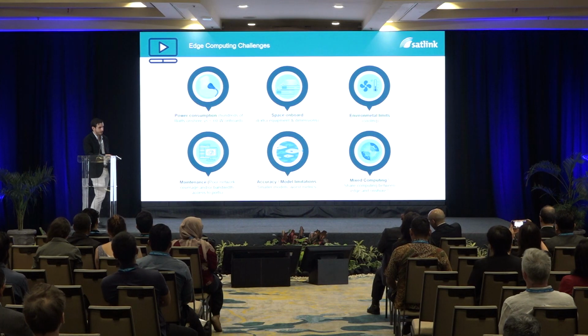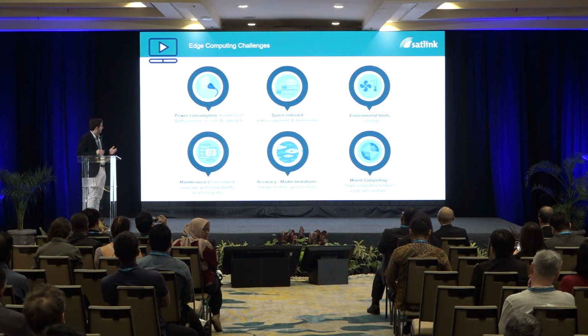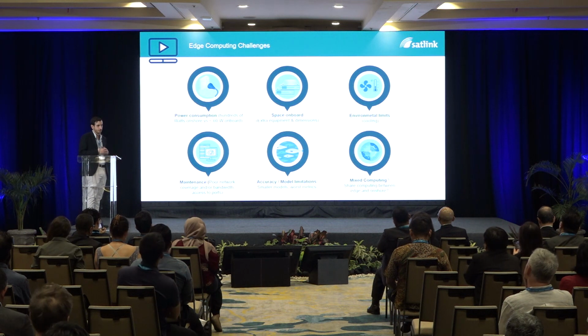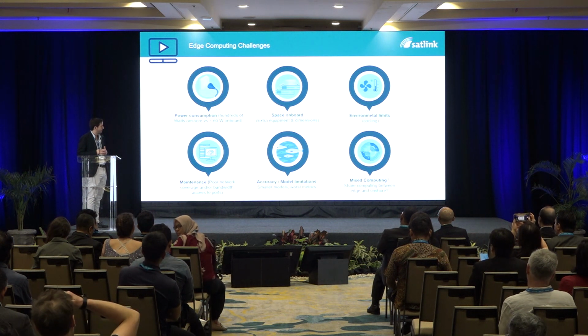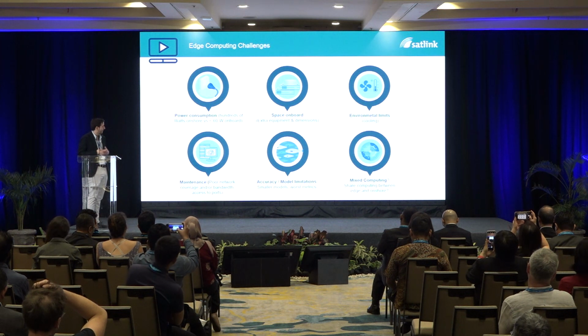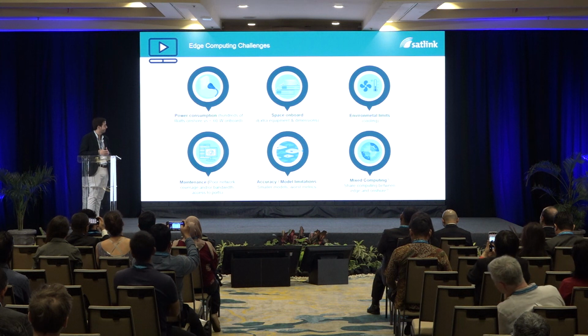So let me say some edge computing challenges. The first one is the power consumption. You need powerful machines in order to apply these models on the edge. Then there is also an issue with the space on board. Sometimes it's not possible because you are on small vessels. Then the environmental limits, the cooling, and also the humidity.